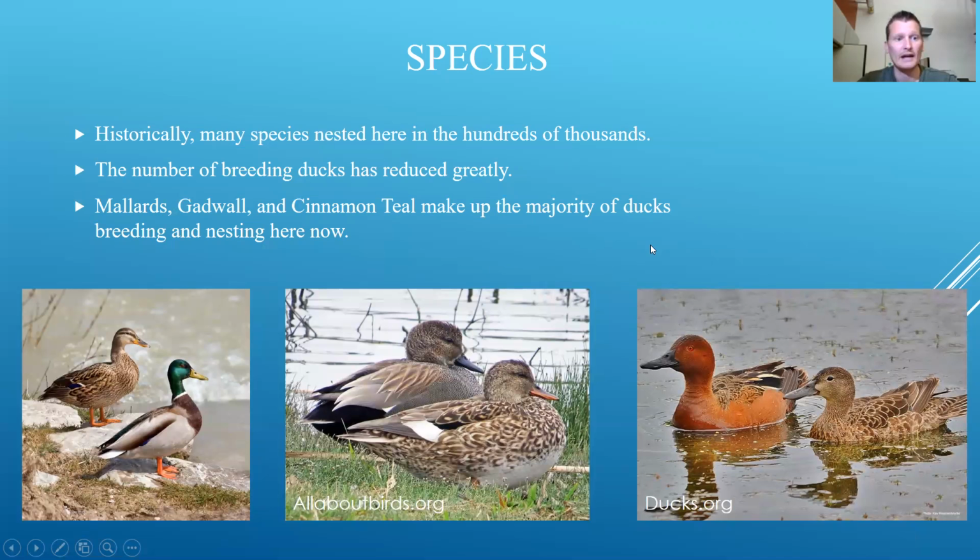Historically, these wetlands housed hundreds of thousands of birds. Prior to the 1980s, it was called a duck factory. The Bear River Delta was known for producing hundreds of thousands of ducks, and there were a dozen or so species that nested here to great numbers. Currently, we don't see that anymore. The number of ducks has reduced to thousands, and rather than having a dozen species, we see 3 primary species: the mallard, gadwall, and cinnamon teal.